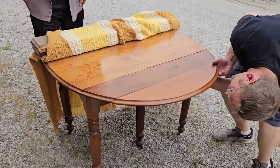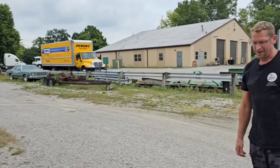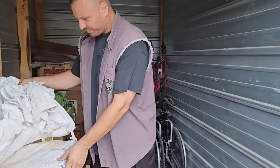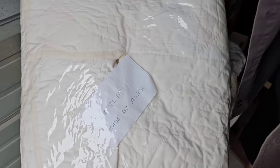I'm this old stuff, Rob, you're not a professional auctioneer. How much do you think I'd get for the table and the chairs? I mean, at least $500. That's what I was thinking, $500. That pays for the unit and then some. Okay, oh, look at this. That was made by Alice. She even knows who made that quilt.